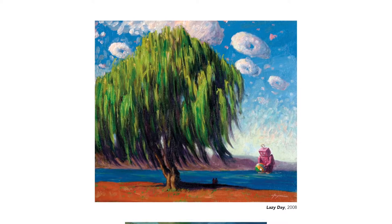Damn. Got some donut clouds. I really like that. I like these big splotches to the sky right here. That's gorgeous.